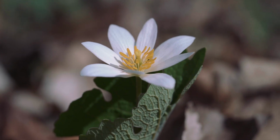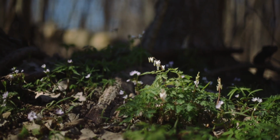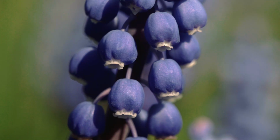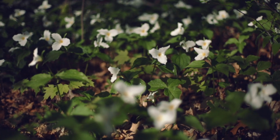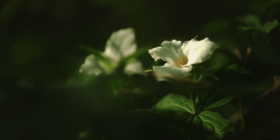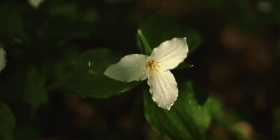It's so surprising when you walk around here, you feel like you're in a fairy tale because you're surrounded by so many types of different flowers. Heron Rookery is probably the best place in the national park to come and enjoy the spring ephemeral wildflowers. So this is Trillium grandiflorum. Trillium grandiflorum is one of the showiest spring wildflowers. Trillium actually means tri-lily, 3 lilies.